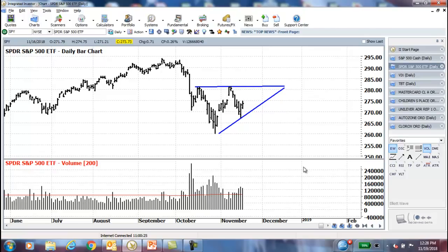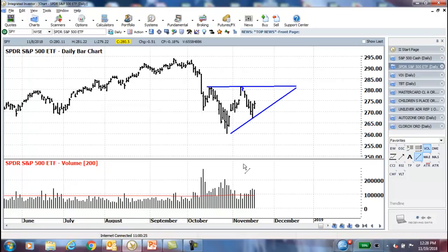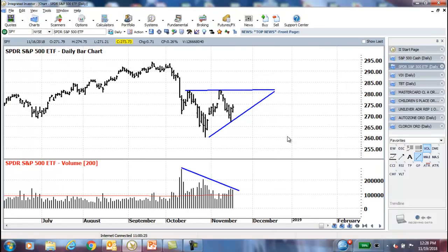Well, you could also say, wait a minute, the volume on these highs has been moving lower. So we have these lower highs on the volume on the way to the downside. It's still above average, though, and that's not normally what happens in the consolidating triangles.